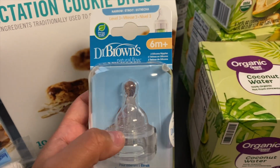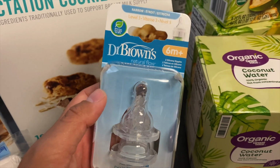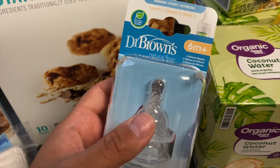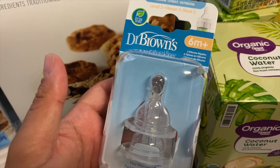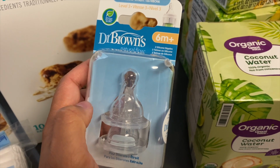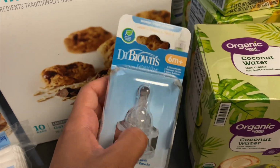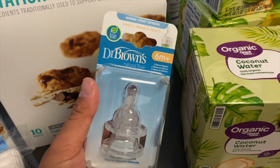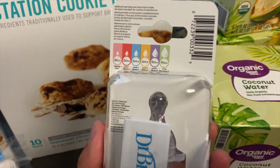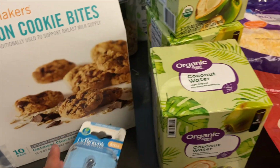Now, I got these also because I was noticing that when she was drinking from her preemie nipples on her bottle, her sucking is a lot harder now, so it would squeeze the nipple so she couldn't get any milk out, and then I have to take it out of her mouth, let the air release, and then she can continue eating. But anyway, that's why I got this size, the bigger nipple. This is actually online, it said it's a medium fast flow, so I think that'll be easier for her to get the milk out of the bottle.